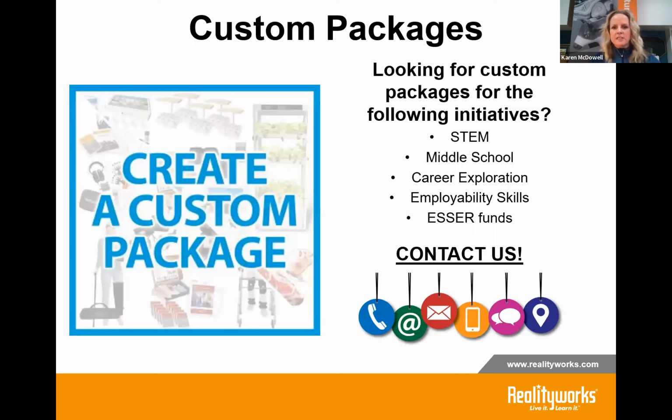All right, so I know that was a lot. That was all of our packages. Let's just say you're not seeing the perfect fit. Maybe you already have a medical assisting program and you don't need mannequins. We can do custom packages as well. So we've put together packages based on curriculum outlines that we find is the best fit to align with and integrate into the programs you already have. But please reach out to us. We can create packages for STEM, middle school, career exploration. If you're focusing on employability skills, your account managers can help you. They are skilled at providing recommendations for anything that you guys are looking for.